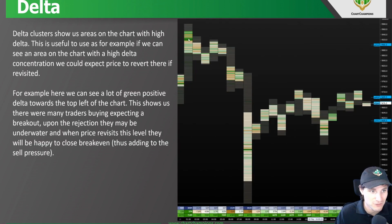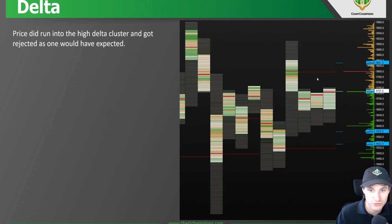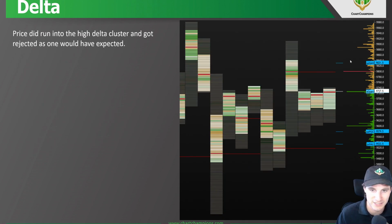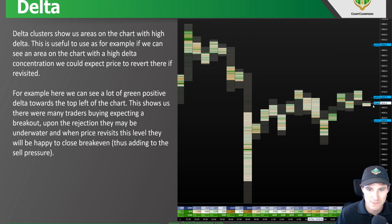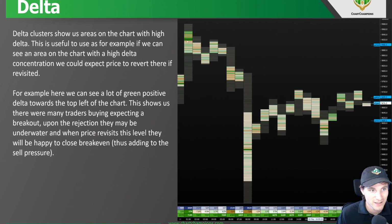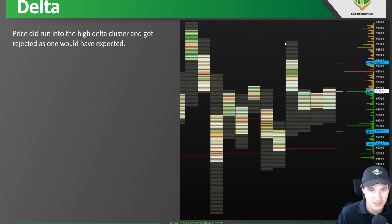So there was our heavy Delta cluster running with the confluence of the previous day value area high. Well, actually, this was the following day. But as you can remember here, this was 9,900. Obviously, the next day has changed, but nevertheless, this was our following day after. Okay, and we managed to break up there, test this heavy Delta cluster, test that heavy Delta cluster and reject. And from here, we have just hit 9,000.